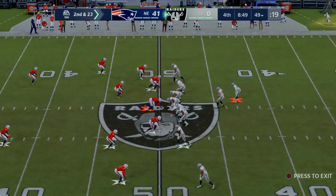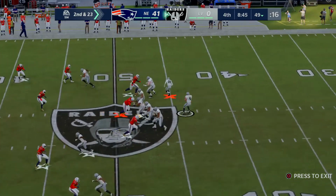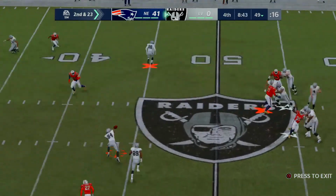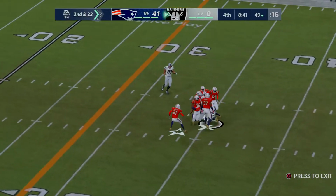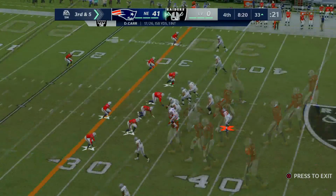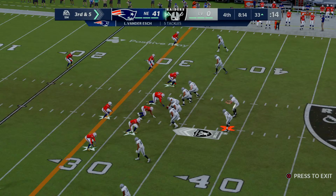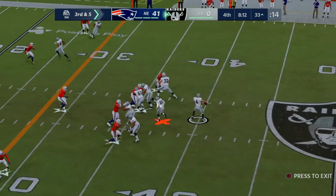Now then, after the sack, it'll be interesting to see what they have planned for 2nd and 23. Another try after the first down sack. Carr, that's caught. It's DeMarcus Robinson. And he's going to get it down to the 33-yard line here. A good pickup there. 18 yards as they get closer for 3rd down. Fired that one in there, able to make connection on a nice in route.